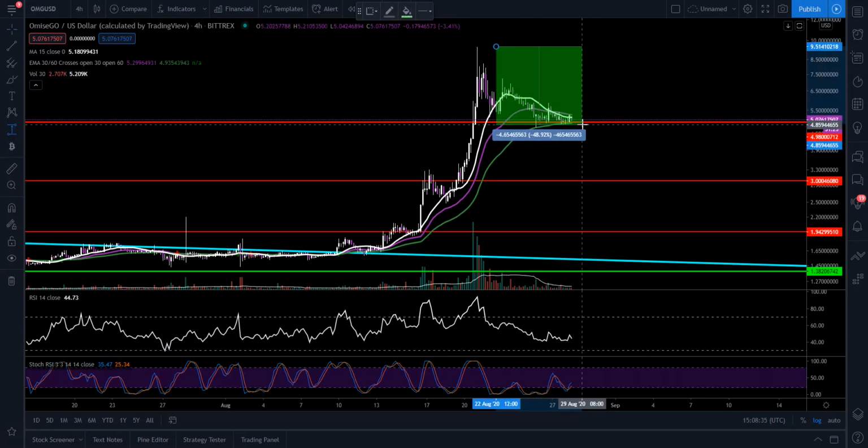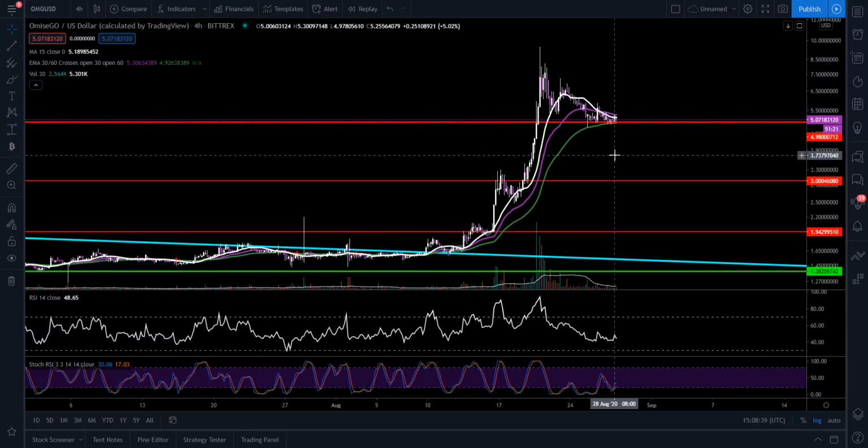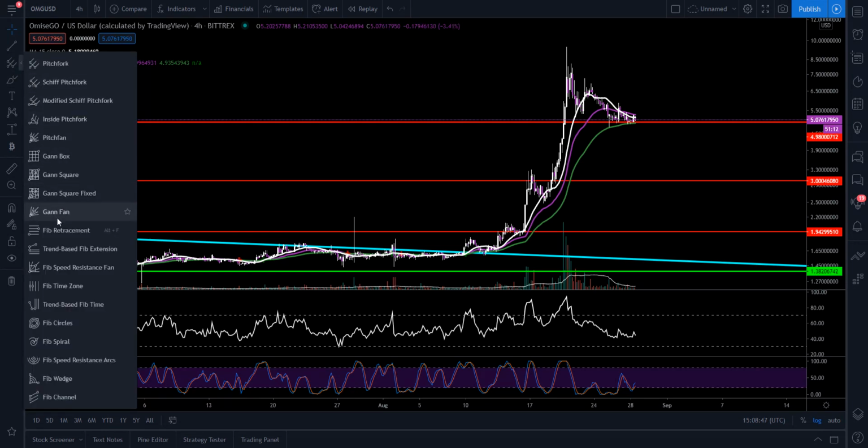So we're down over 48% now from the high that we ended up going to. And that's what we were talking about, the importance of taking profits. You see how it's lost 50%, but this may be the area now that we potentially could get our next bounce. We're going to have to look at this on the Fibonacci as well.